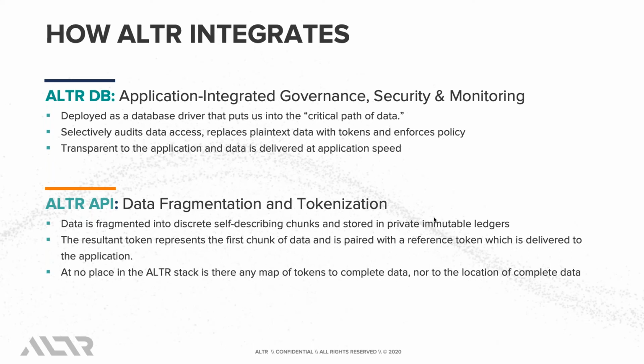Below ALTR DB, we have a separate product that we've run our DB product on top of, called ALTR API, and it's kind of our storage engine. It's the data fragmentation and tokenization part of the stack. We fragment the data into very discrete, self-describing chunks, and then we store them in a number of immutable ledgers. The resulting token has nothing to do with your data other than where your data is placed, and it's not even your data.